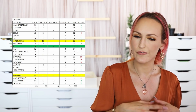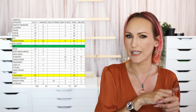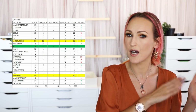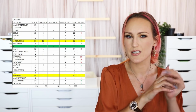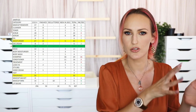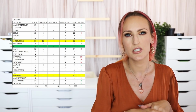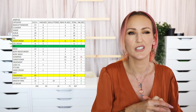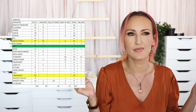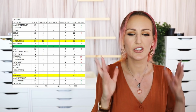But I think where I sort of failed a little bit this year with my samples is I didn't include any in my project pan, and the year prior I did. So I was making progress there, but not really feeling like I was actively working on it, if that makes sense. It was very effortless to keep that area of my collection under control and use some up. So this year I think I'll put them into my project pan, or maybe I could just have a mini sampled out project.